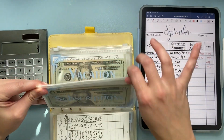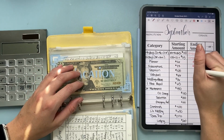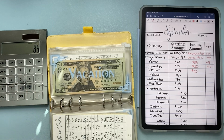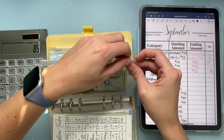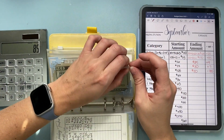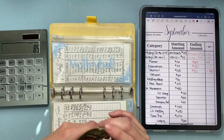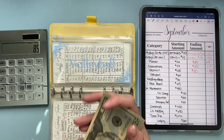Vacation is the saddest one because it got depleted this month. I don't even need to take it out because I know it's just $20. We started with $105. So we went down by $85, which is because I went to DC without budgeting for it, but life happens. So volleyball has 20, 25, 30, 31, 32, 33, and 34.